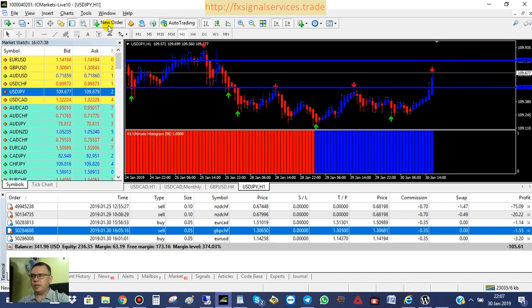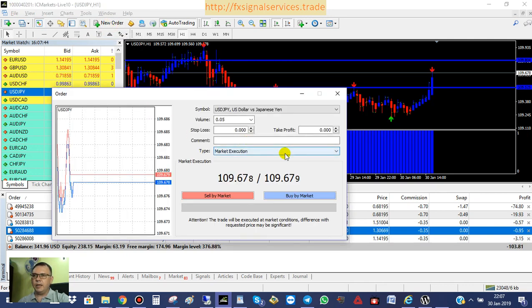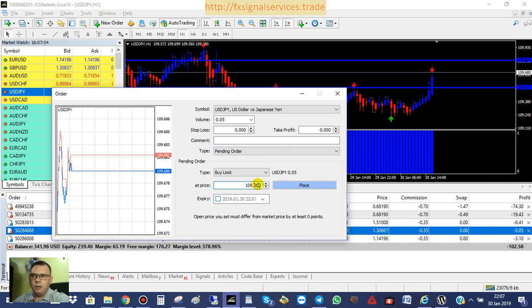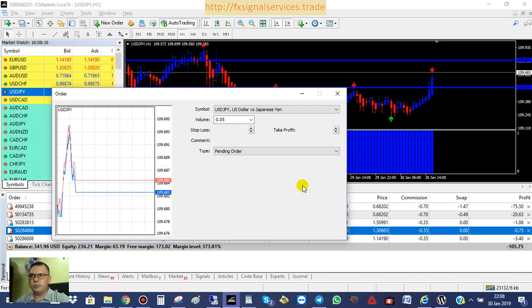So what I want to do right now is place a pending order. I'm going to go here and choose buy limit. Then I'm going to put right there where that blue line I drew, 109.525. Actually, I'm going to put just a little bit higher than that, 109.550, just to make sure it actually hits that. And then for take profit, I'm going to put 109.750. That should give me 200 pips.